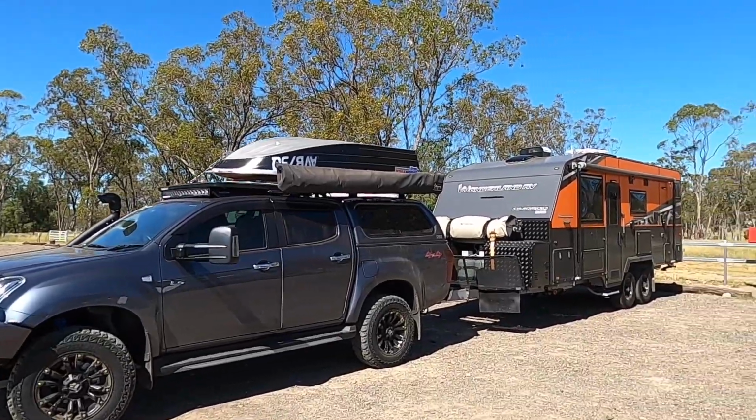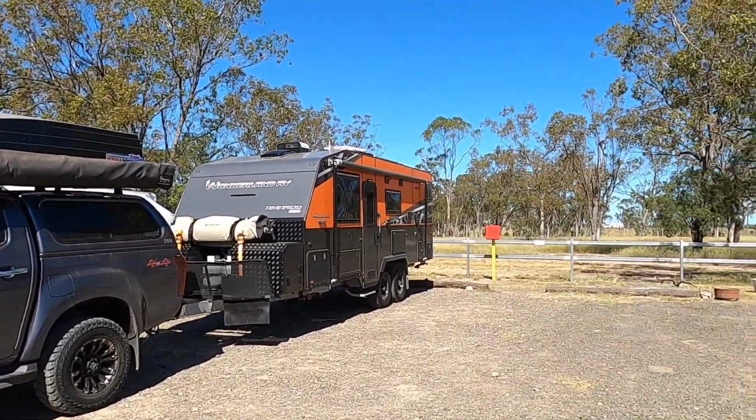So I needed to do some washing, so we've pulled in at the race course there and have hooked up. It's $15 a night. Apparently it's about $10 more if you choose to stay at the caravan park, and in all honesty the facilities aren't much different. So, $15 a night, power and water. That's pretty cheap. It's good.